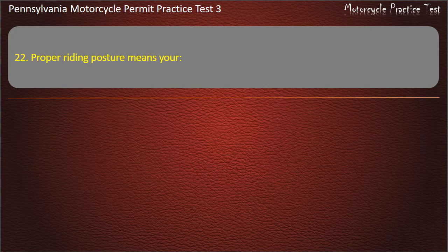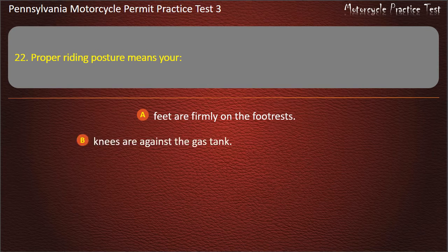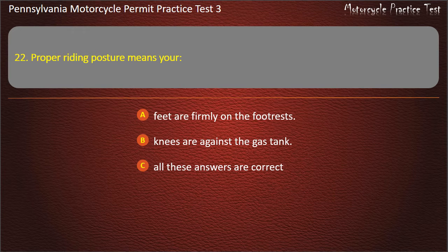Question 22. Proper riding posture means your feet are firmly on the footrests, knees are against the gas tank, arms are slightly bent, or all these answers are correct. Answer. All these answers are correct.